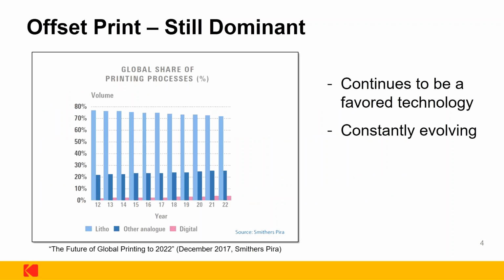Before I get started, I wanted to review the relevance of offset printing today to give some context around the content that I'm going to present, and why this information is important to help keep offset printing relevant in the future. Offset print continues to remain a huge part of the industry. It's been around for a very long time, and for good reason, and it's not going away anytime soon. That's partly because it's constantly evolving to be better than it was before, and better than anything else out there for certain applications. As you can see in this chart, Smithers Pira reports that although digital printing is growing, by 2022, offset printing will still account for over 70% of the world's print output.